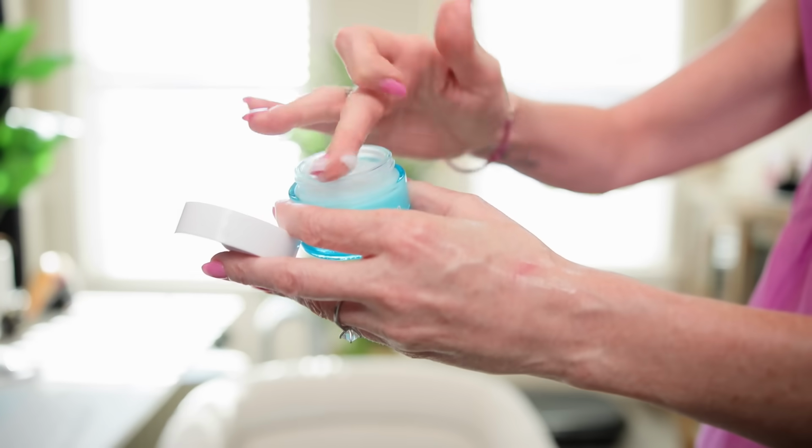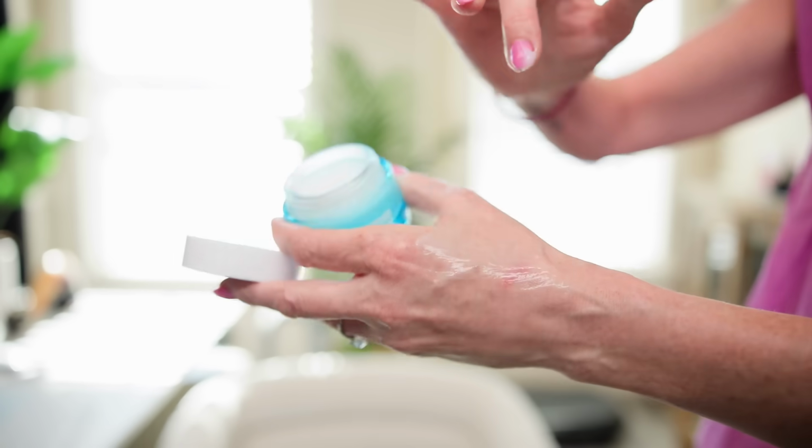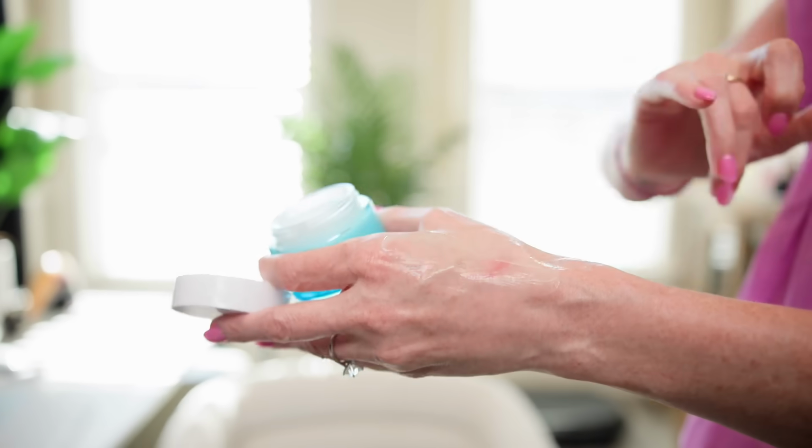Now, this is a gel cream and it's got a lot of water in it, and water content in your skin is super duper important in the outer layer.